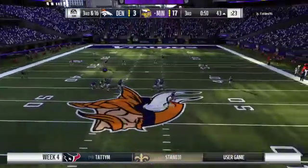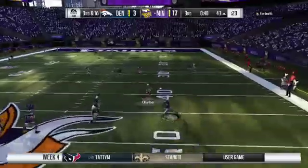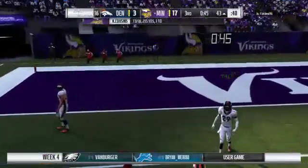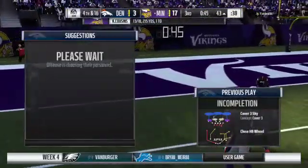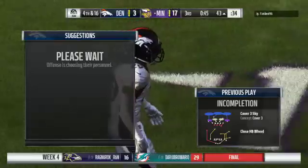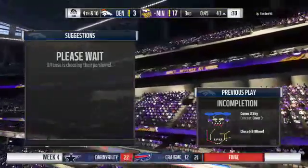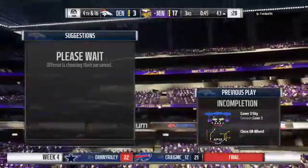3rd and long for Cousins. Flush to his right. Lets it fly for Thielen. Oh, incomplete. Nearly the pick they needed. They would have loved one there, but at least it does get them to 4th down. Not only did they drop what looked like an interception in the end zone, they blew a golden opportunity to shift the momentum.